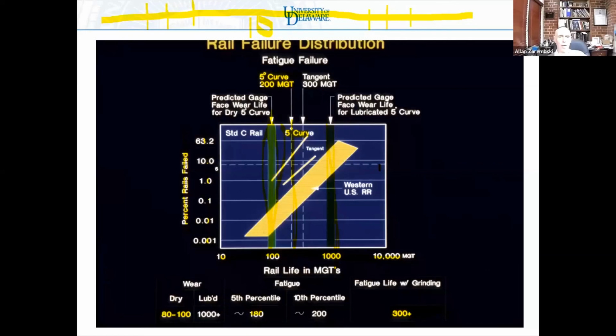Alan: What is the 5-degree curve of the last? A 5-degree curve is about 400-meter radius. Remember, we did this almost the second class. I know what a degree of curve is, but what is the meaning in this graph? It's a curve that's out in a railroad that has a radius of 400 meters. Can you explain it again? Okay. All right.